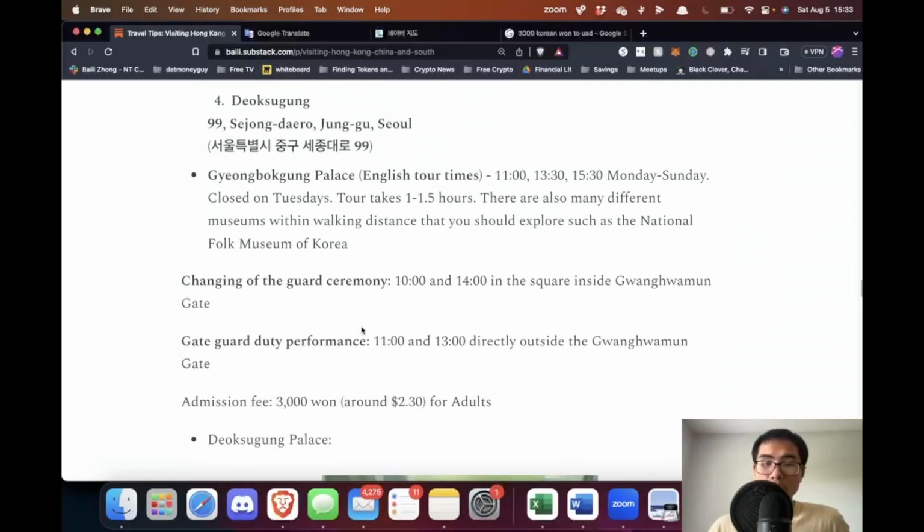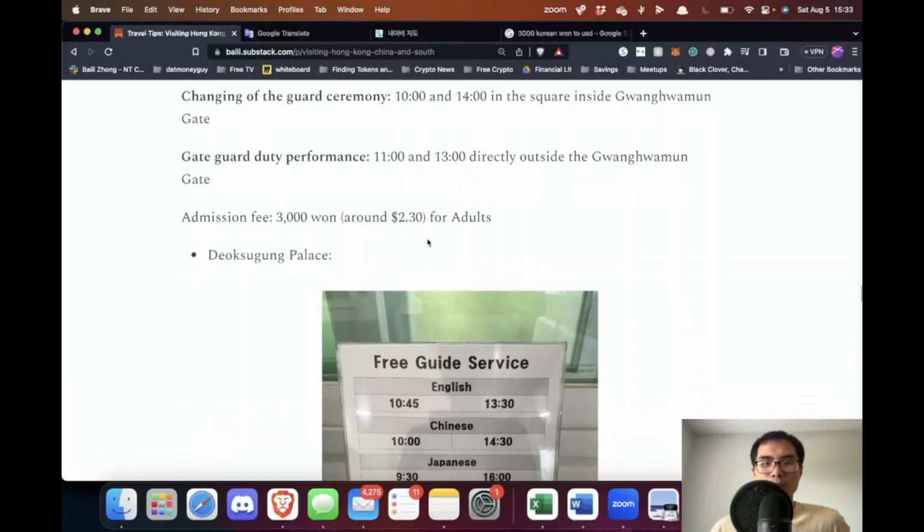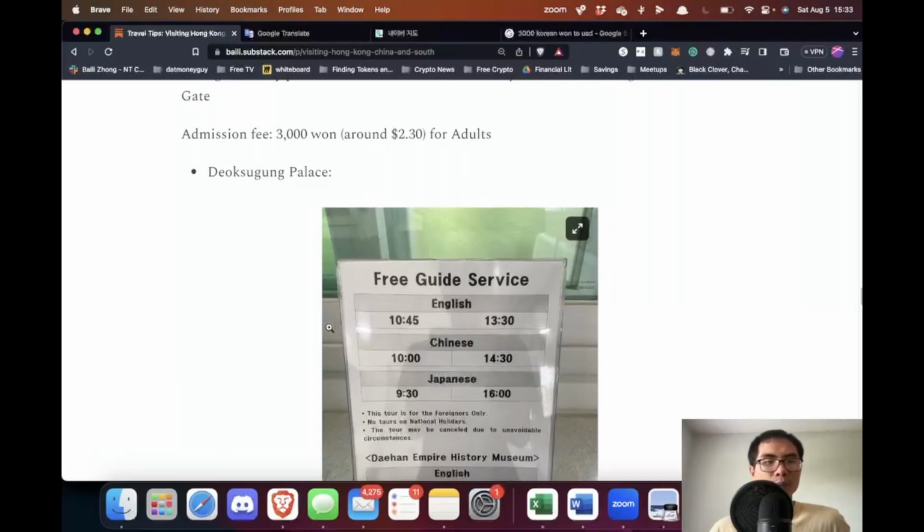There's also a changing of the guard ceremony, which was cool, at these times. Admission fee is 3,000 won, which is $2.30 for adults. If you're a student or a child, it's less.